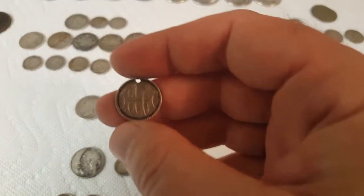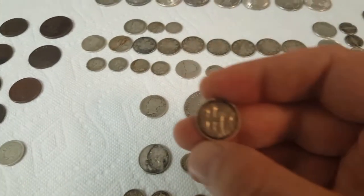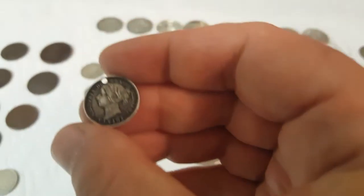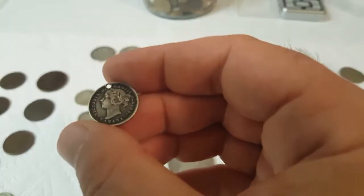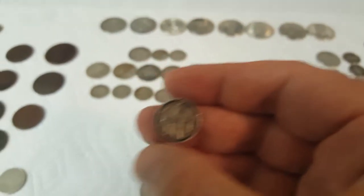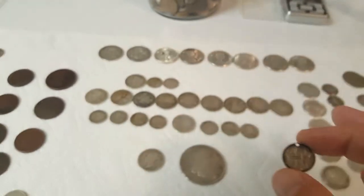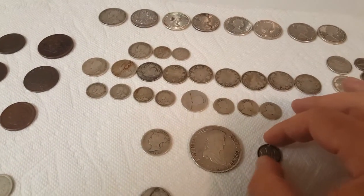So this is probably one of my favorite things here. A love token made out of a Queen Victoria dime. Would have been in lovely condition. Very nice condition dime. Still, as a love token, they're not found often, and they have a decent value, probably 30 to 50 bucks for this little thing.